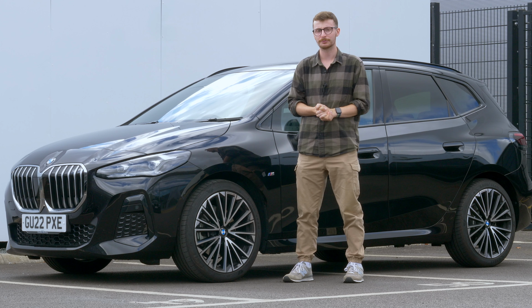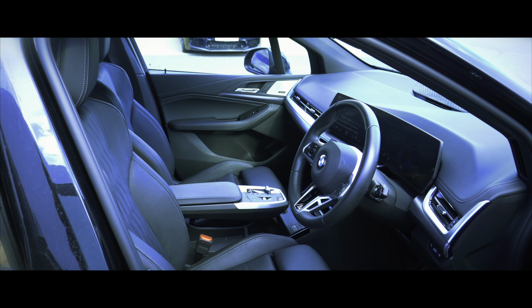This is the new BMW 2 Series Active Tourer, and in today's quick review we'll be taking a look at the exterior design, interior, technology, boot space, plus we'll take it for a spin. So does it do enough to tempt buyers away from small family SUV offerings? Let's find out.